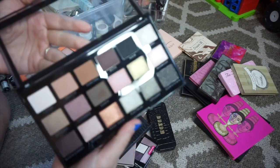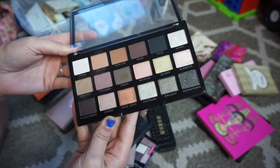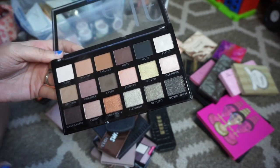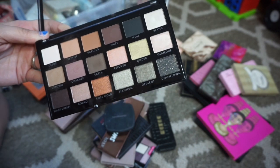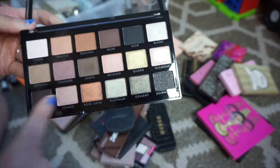One palette I have been absolutely loving is the e.l.f. The New Classics. You guys have heard me talk about this in a few of my videos, and this is just a nice all-in-one palette. I can get so many looks out of this. I can get something really soft and feminine. I can get something a little bit more bold. I can get something for every day. I can jazz something up with some of the golds and the downtown, that shimmery black there.